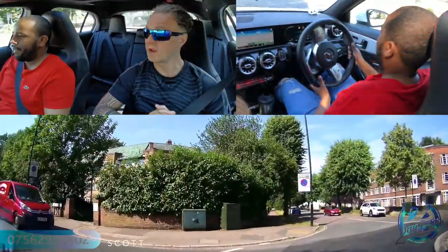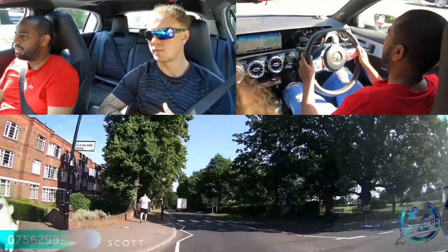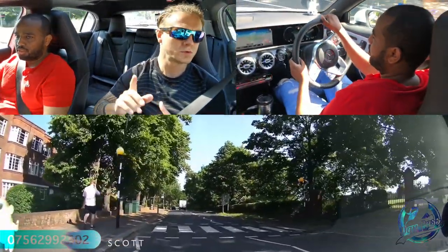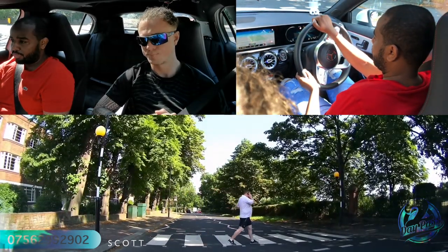Lovely observations, looking through the railings there of the park. What's this man possibly going to do? Just check the mirror behind. Well done.